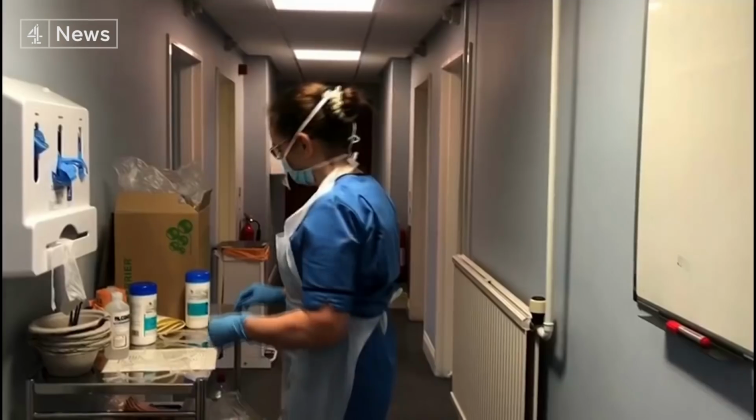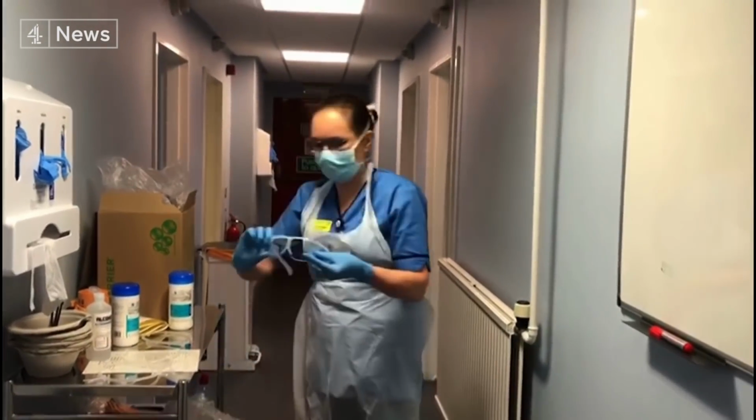A GP's relieved that this is happening for their own safety? Yes, they are. A lot of GPs are in buildings that might not be suitable to separate patient flows out, and they were getting a lot of demand on top of their normal demand. So I think practices are very relieved this is happening. We can also wear, we have our visors.